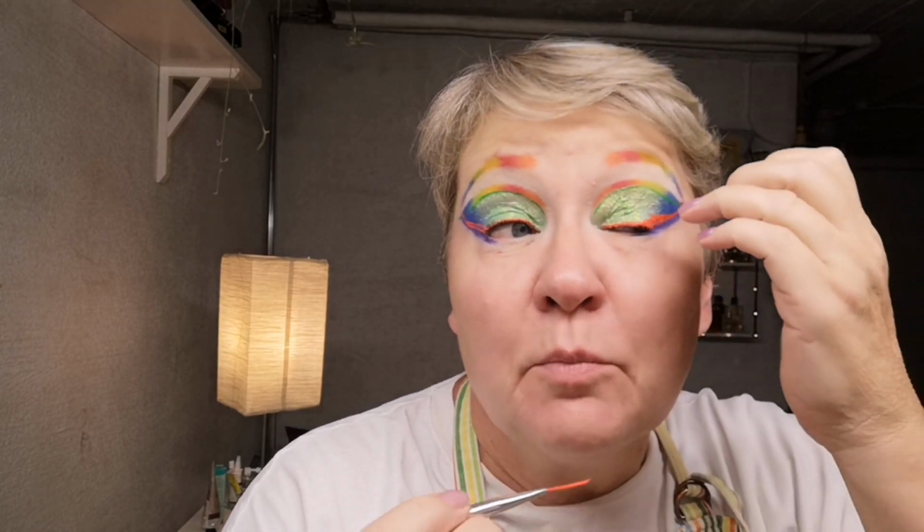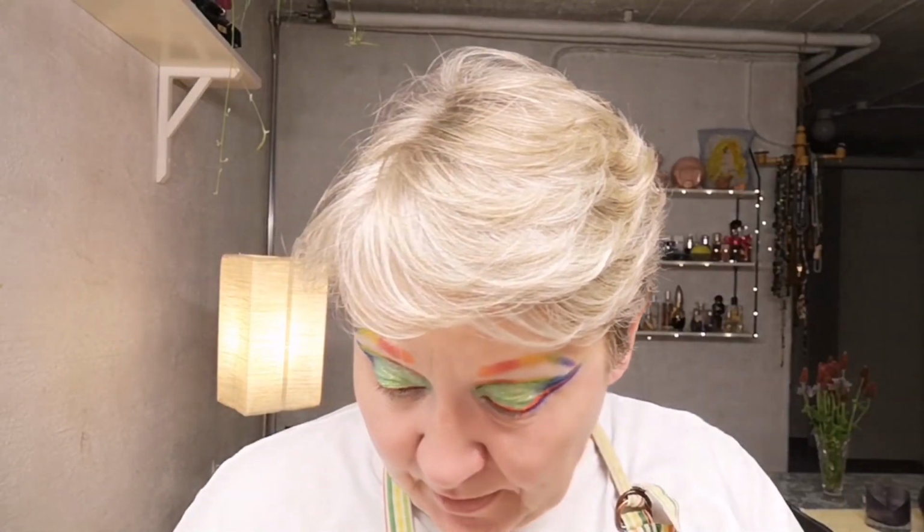And as per usual, it's bleeding up in my lines. Good thing with these, you let them... Oh my gosh. Wet eyeliner in my eye, on my eyeshadows. If you let it dry, you can scrape it off, you know, the part that bled.